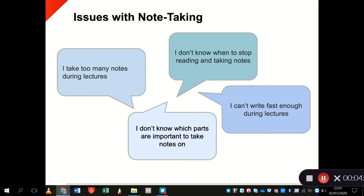Many students experience issues with note-taking. They, for example, take too many notes during a session. They don't know when to stop. They don't know what ideas to select, and also don't know which parts are important in the note-taking. They can't write fast enough, for example, during lectures, or maybe they don't even know what to write down.